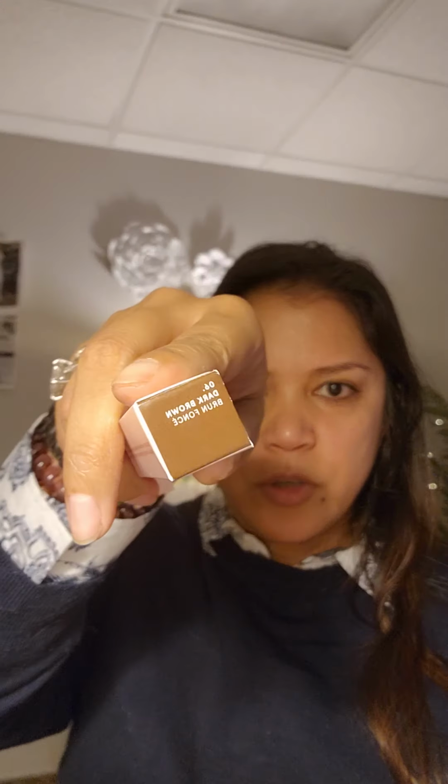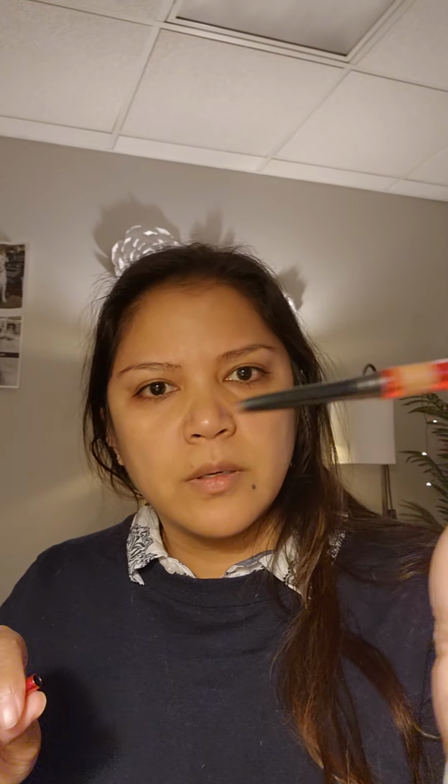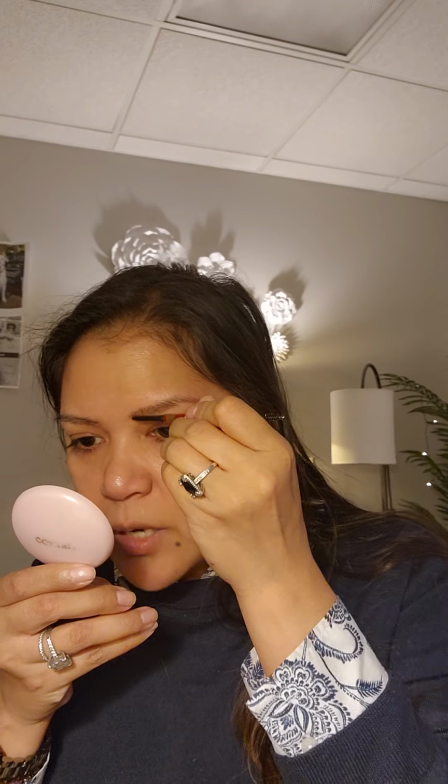Okay, I got the dark brown color. If I can remove it. Oh, look. This might be a little bit light for me, so it has a little spoolie here. Here's the pencil part. Okay, I don't know, it might look a little light for me, guys. So let's take a test drive, shall we?